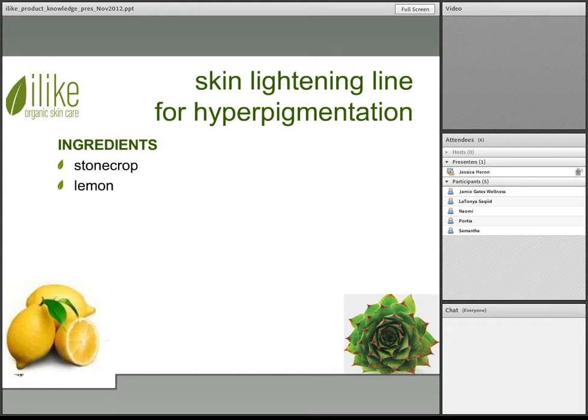Now we have stonecrop, which is the same family as the aloe plant, so it has healing and regenerative properties. And right here in the lower right-hand corner, you can see the stonecrop plants. It is very much like aloe. If you were to cut that leaf off at the top, you would get succulent juice that comes out. So it has this healing and medicinal property, but also has lightening and bleaching properties.